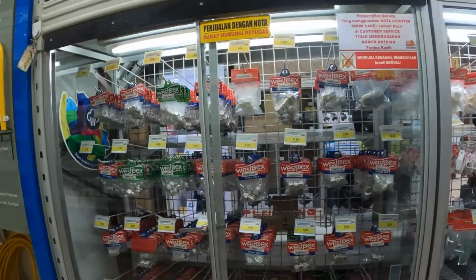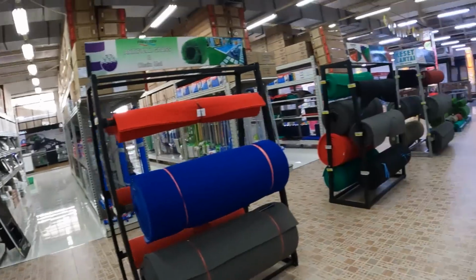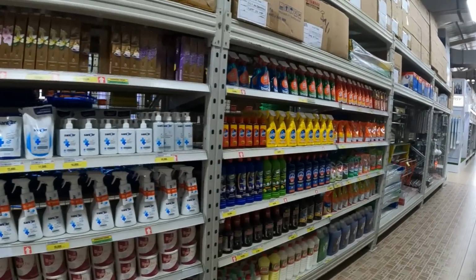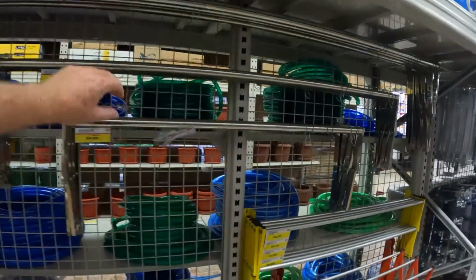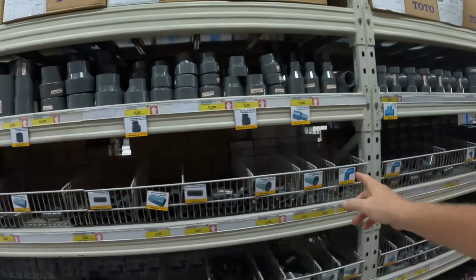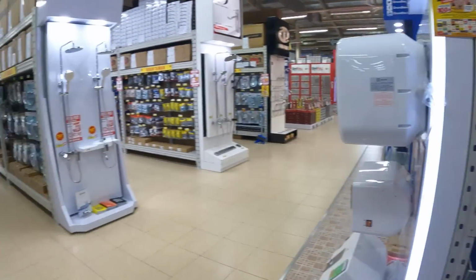That's the whole range of plumbing fittings. Oh, a little bit of a look. That's all you get as far as cleaning products and disinfectants and stuff. These are pretty cool though. This is a clothesline that you can pull out and just push it back in. All perfect for little small spaces. A little tiny bit of fittings and adapters and that plumbing stuff, not much.